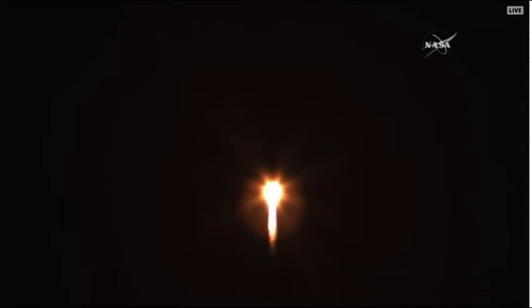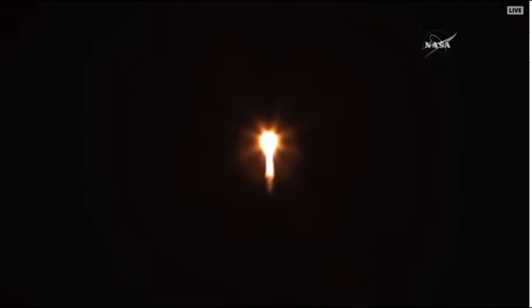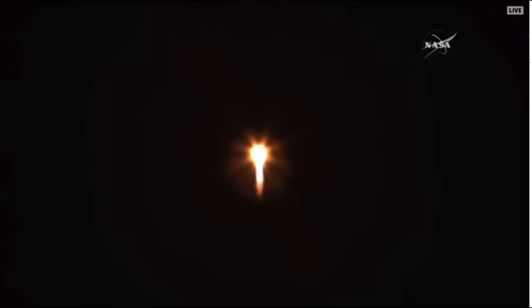Altitude is passing 10,000 feet. Engines are throttling to 55% power. Now more than 10,000 feet above the Earth, and everything proceeding smoothly. And core pressures remain nominal. Vehicle engines are back up to full power. Nominal chamber pressure on the main engine. Power remains nominal. Altitude passing 30,000 feet. Engines remain nominal. Core pressures.